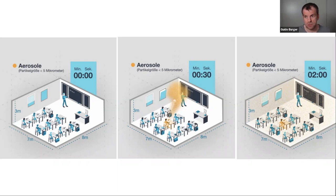Now, if you look into this animation, it's like a 2-minute thing from the left to the right. We're looking at what is happening with the distribution of these aerosols in the room over 2 minutes. And on the right side, the aerosols are really nicely distributed in all the area of the classroom. They like to travel, they like to stay, and they like to distribute equally in the room.